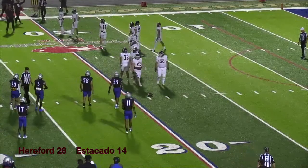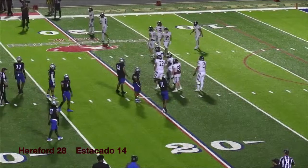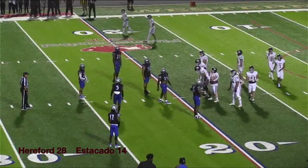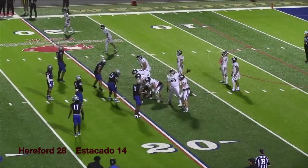Line up and run it. What a weird set of circumstances. That's the second time that's happened. The Matadors come to the sideline. There's no timeout called. The Whitefaces go over to their sideline when the Matadors come over here. The 40-second clock stops. Everything is bizarre.